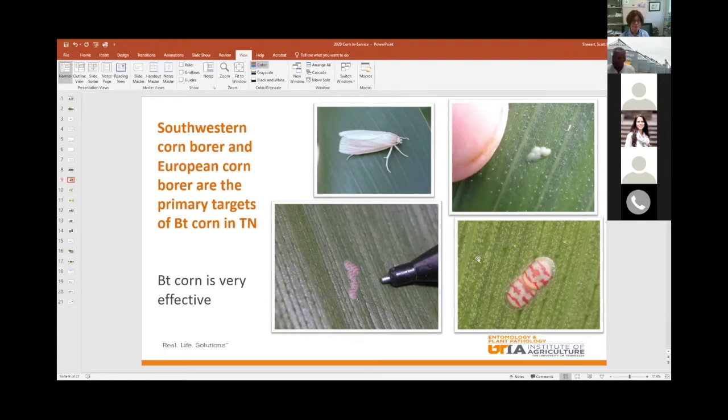The other places we see them in the state are on the experiment stations. At Milan, they follow the refuge guidelines pretty religiously. So a good portion, at least 20% of their crop, is non-BT corn, and that creates some Southwestern corn borer, and a similar situation in Jackson.